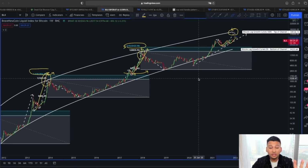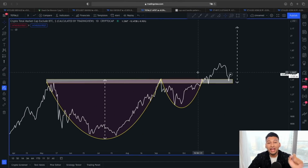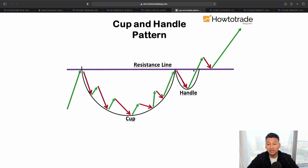And now, not just Bitcoin, let's also have a quick look at this total market cap excluding Bitcoin. If you look at this altcoin market cap, you can see this is a very, very perfect example of a cup and handle. And according to this cup and handle, after breaking out of this neckline, we usually see this retest, and if the support is going to be there, this could probably play out as a cup and handle pattern.